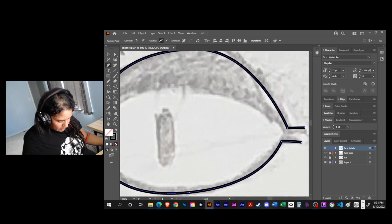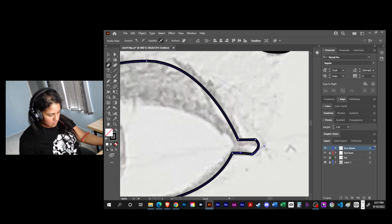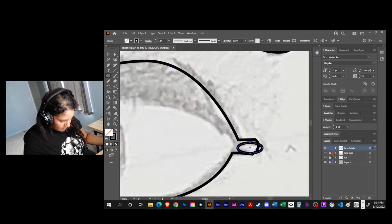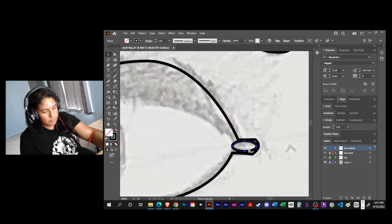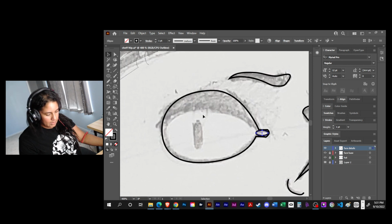Okay, so I kind of like that look where it feels like it's kind of open here. Some cats have a really predominant tear duct thing, it's just super predominant and you see them. I want this cat to be kind of like that.